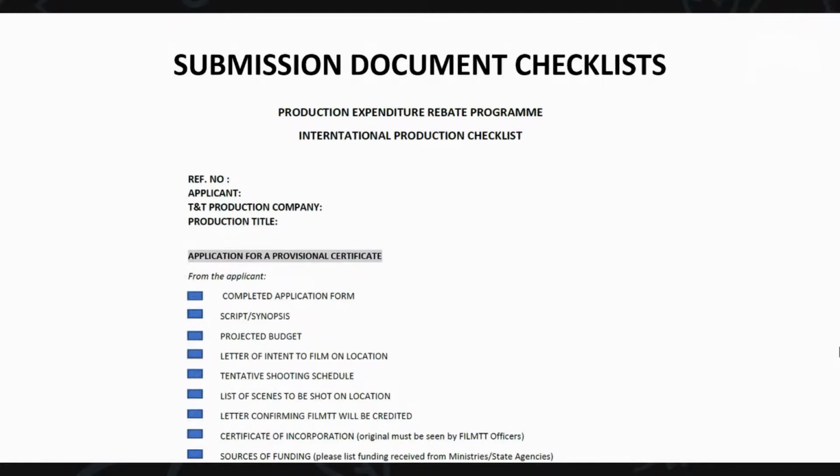For international productions, be aware that the financing information is necessary for us to know from a transparency perspective. And even for local productions, if you're getting state funding, please outline that in your letter of intent that you have received, and you have to outline in your budget as well. Say, okay, if you receive a grant from Ministry of Culture for $150,000 that will go towards funding the film, you just put that in there so that we know it has to be removed from the rebate calculation, right?